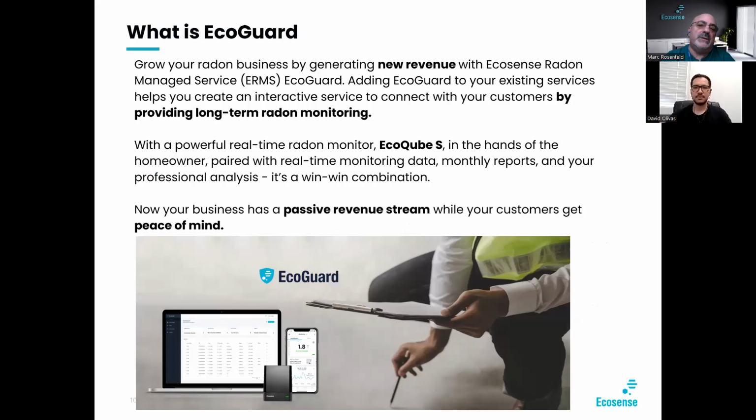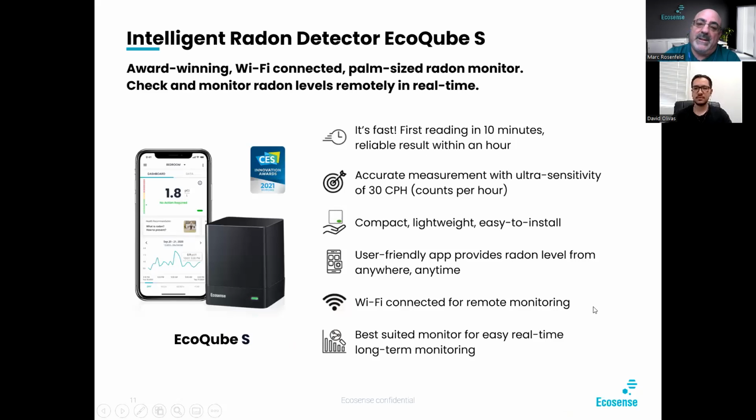So you provide your customers with long-term radon monitoring, using a version of our product, the EcoQube, which we're calling EcoQube S, a real-time, powerful radon monitor. The EcoQube won the Consumer Electronics Show Innovation Award last year, and also won a Time Magazine Top 100 Innovative Product Award. So this has been phenomenally successful in a very short period of time. The homeowner will be able to have real-time monitoring, data, monthly reports, and your professional analysis. It's a win-win combination for everybody, and a passive revenue stream while your customers get peace of mind.